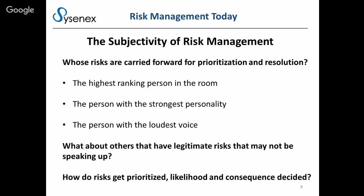So, from the get-go, there are issues with how risks are identified. And then once they are identified, who decides what's the most important, what the likelihood and consequence of those items are, what's going to get addressed first, second, and third. So subjectivity is a big issue with risk management.